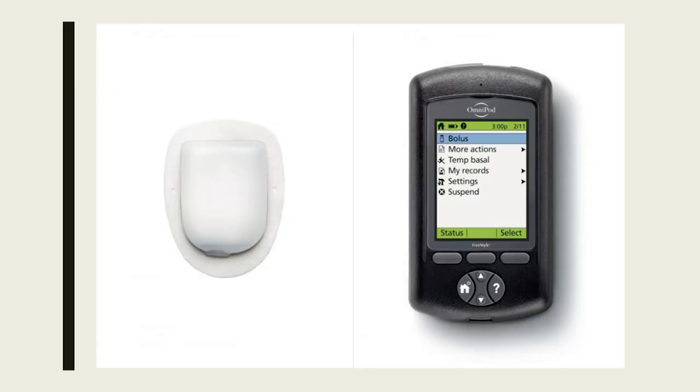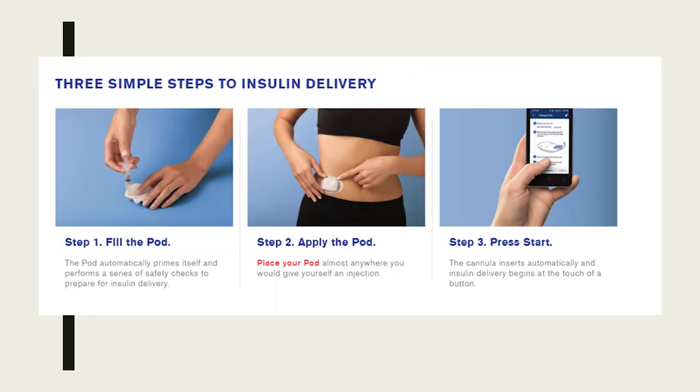The last pump available is the Omnipod. This has some very unique features that make it very popular. It has no tubing, which patients love. It also has no needle that you see. So if we go up here, that's the pod. You fill it with insulin, you put it on, and you press a button, and it inserts the needle without you ever seeing it. And it's minimally painful. I don't know if I felt any pain at all.